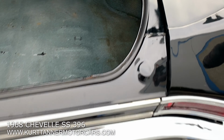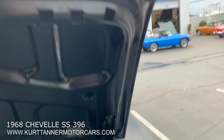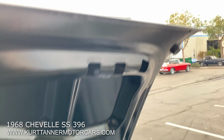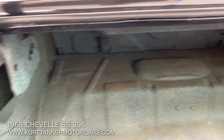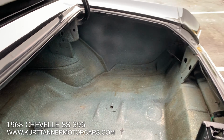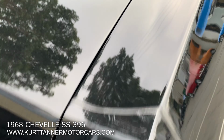So here's the trunk on our Chevelle 396 SS here. You can see all nice and clean all the way around the trunk area here where the rubber sits. Really nice trunk lid. Doesn't look like there's been any trauma to the back end of it. So pretty solid, nice, clean car. Everything in here has been finished nicely in this gray spackle finish. So nice, clean, honest appearing trunk area. So you can see pretty good panel fit all the way around.